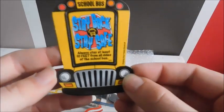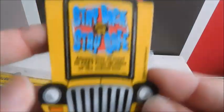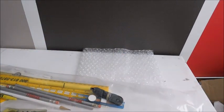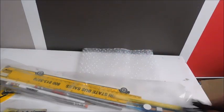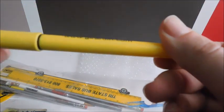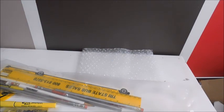What are these? Okay, so we got a magnet here. Stay back, stay safe. Always stay at least 10 feet from all sides of the bus. That's cool. Got this American flag, which I'm guessing is a sticker. Let's see what else we got here. This is a Guardian minibus pin with a little strap here. Yeah, it's a pin.